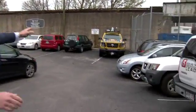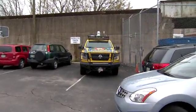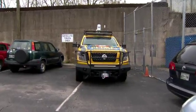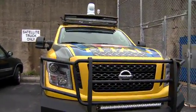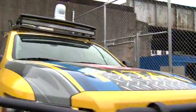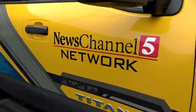This is our Storm 5 Titan. We use it for chasing storms and finding bad weather. Sometimes you guys will see it if you're watching TV with your moms and dads at night. It has a lot of cool bells and whistles. It's really tall and bright, and we just got it recently. It's a whole lot of fun, but we use it for some really serious news gathering here at the station.